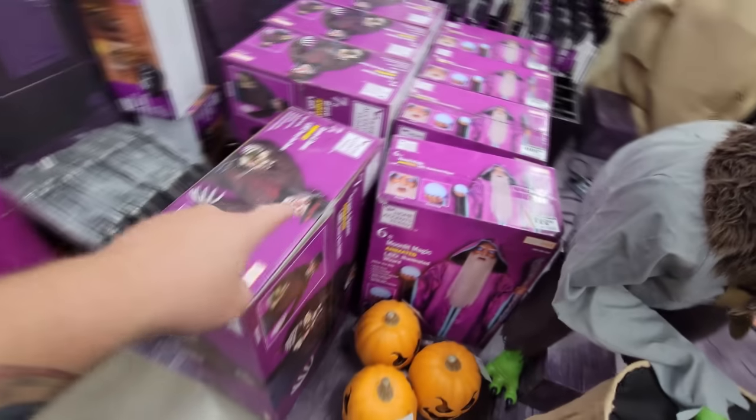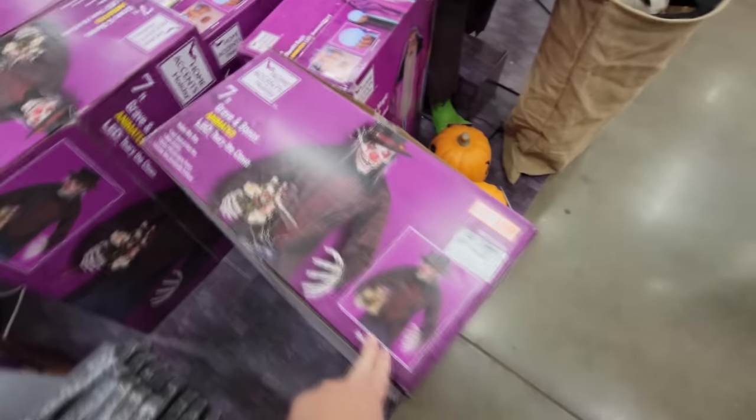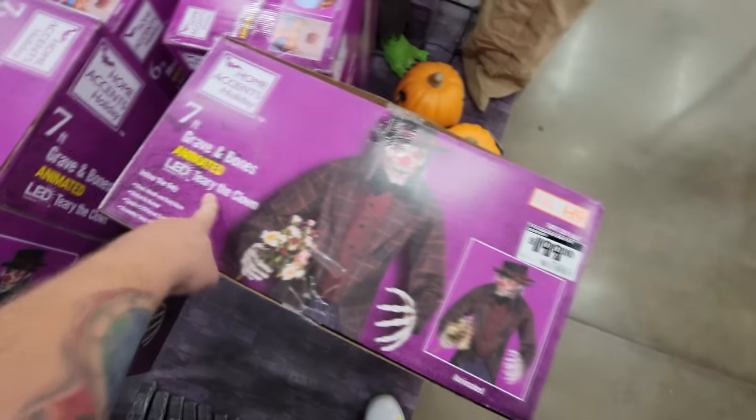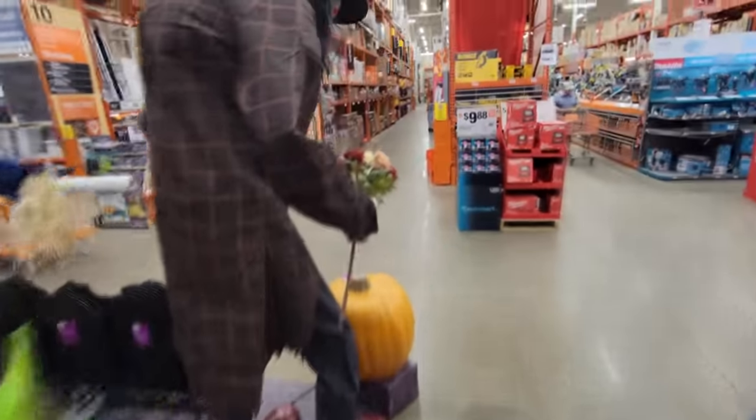Look at this. They do have a whole bunch of this stuff in stock. The wizard, they got four of them. They got four of Teary the Clown. Oh, that's what his name is. Teary the Clown. Everybody keeps saying, I want to see Teary the Clown. And I didn't know what they were talking about, but it's this guy right here.